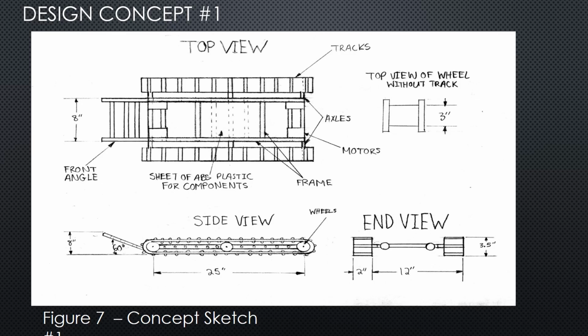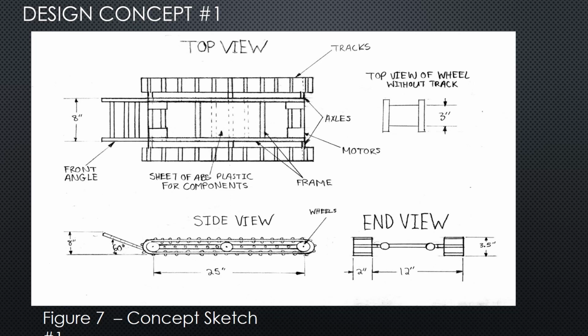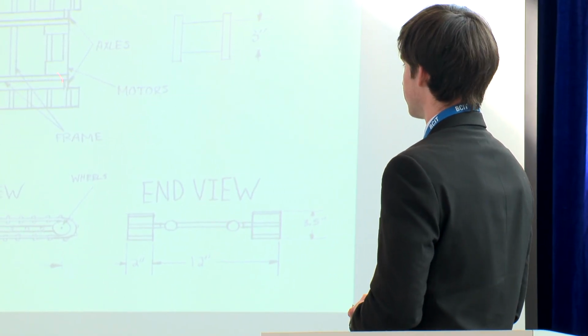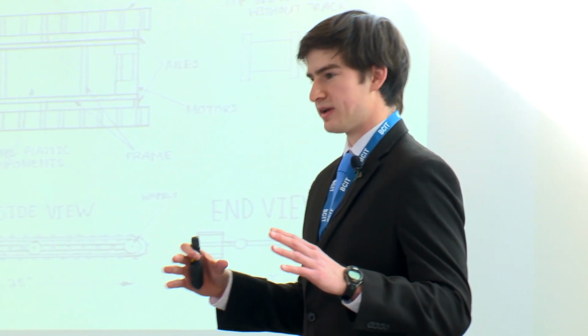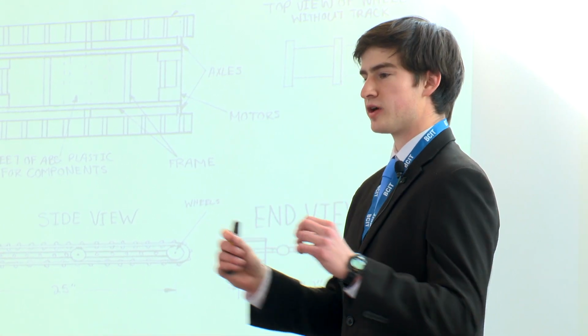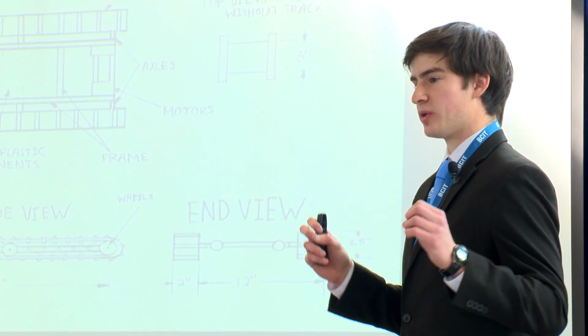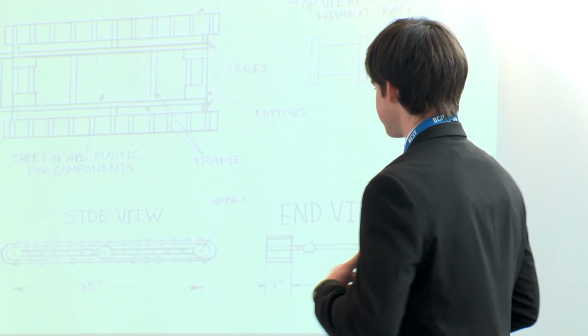This was all hand-drawn by a few of our team members. And as we can see here, it has two tracks, right there and right there, and motors at the rear of the frame. This design has an aluminum frame that would allow for multiple parts to be implemented into the robot. And you can easily take apart the tracks and implement wheels onto it.